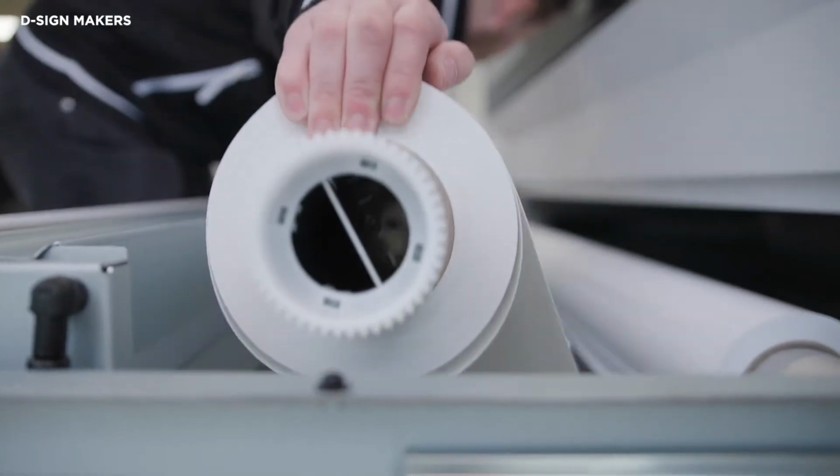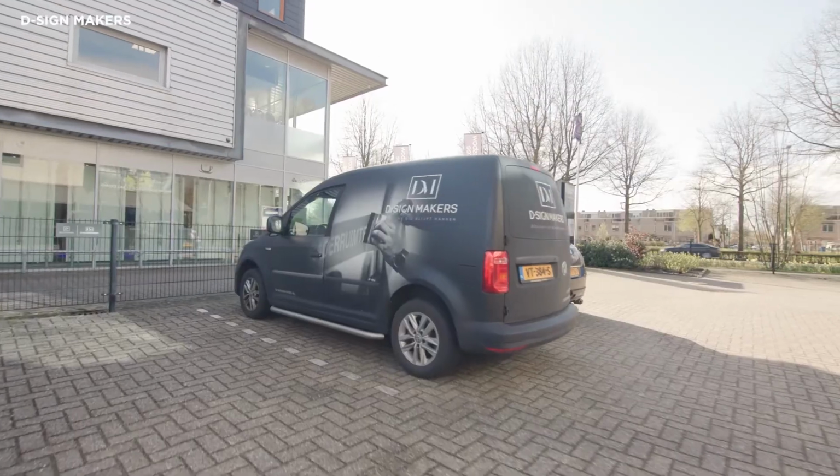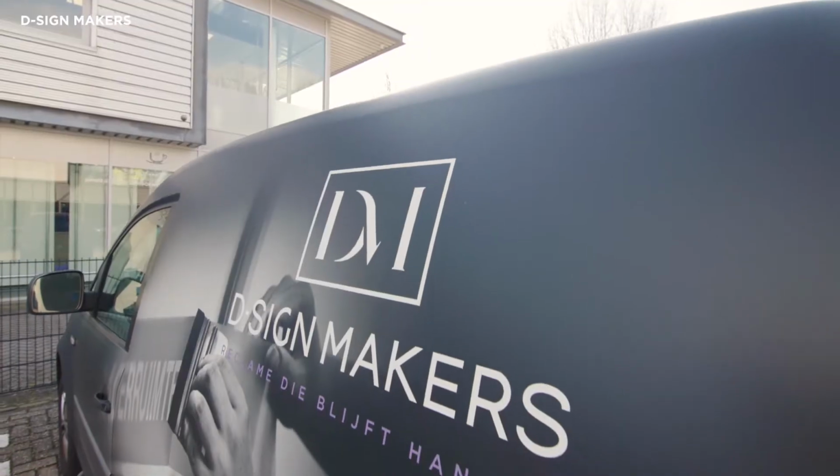Wij hebben op de Colorado 1630 diverse applicaties geprint. Dat is van posters tot spandoeken. En we zijn nu ook begonnen met full color print voor op auto's. We hebben de eerste bus volledig gewrapt en die resultaten zijn tot nu toe naar tevredenheid.